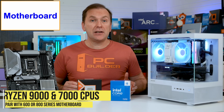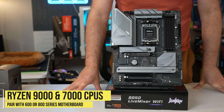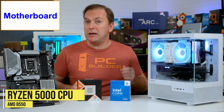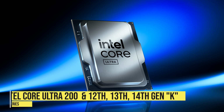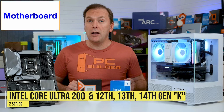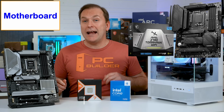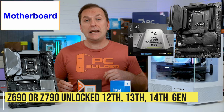For Ryzen 9000 and 7000 series CPUs, you want an AMD 800 or 600 series motherboard like a B850, B650, X670, or X870. For Ryzen 5000 CPUs, you generally want an AMD 500 series motherboard like a B550 chipset motherboard. For Intel Core Ultra 200, Intel 12th, 13th, and 14th generation CPUs with a K in their name, which again means they'll be overclockable, you'll likely want a Z-series motherboard: Z890 for Core Ultra 200, and Z690 or Z790 for 12th, 13th, or 14th generation Intel CPUs.